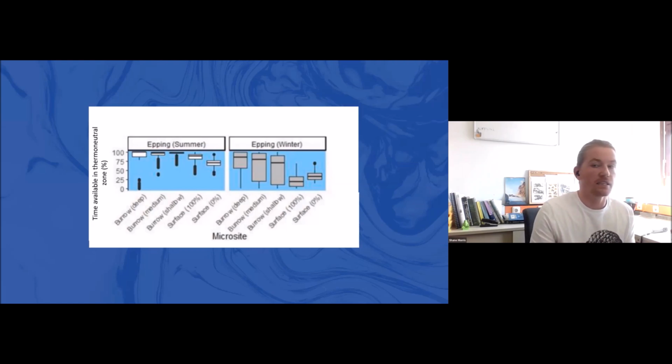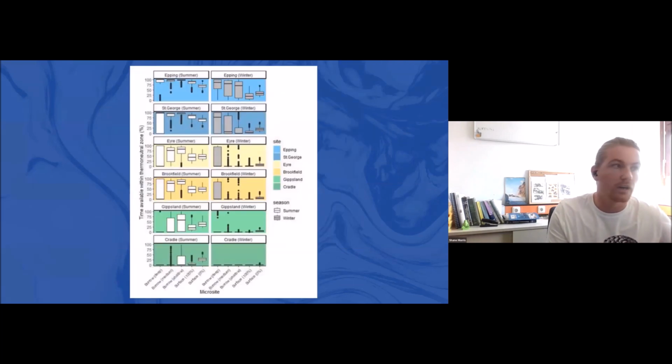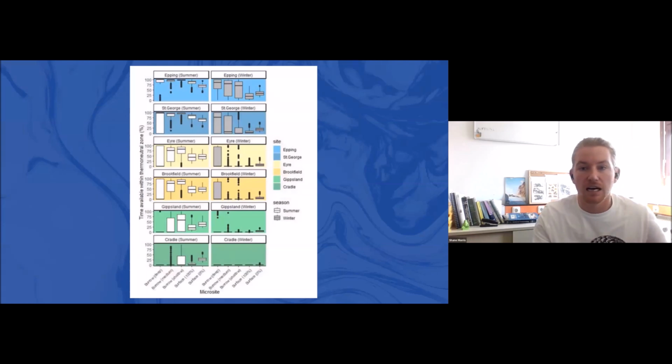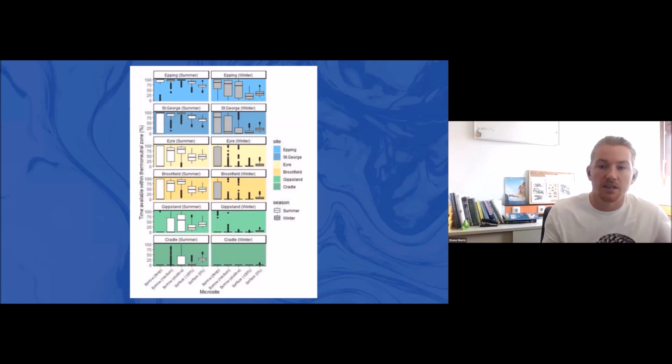So you can see that in these tropical locations, burrows allow wombats to spend much more time in their thermal neutral zone, particularly in the winter. And then we can look at all the different sites, and you can see that the benefit of burrows varies between site and season, with burrows being more beneficial in summer in the arid and semi-arid areas in yellow, while they only allow slightly more time in the thermal neutral zone in the temperate zones in green.